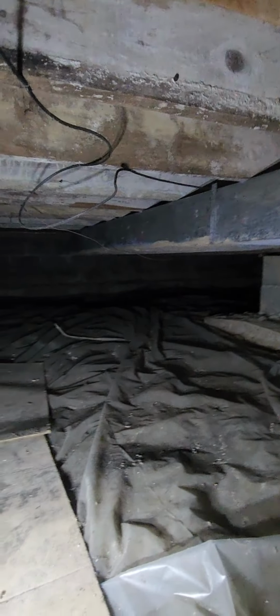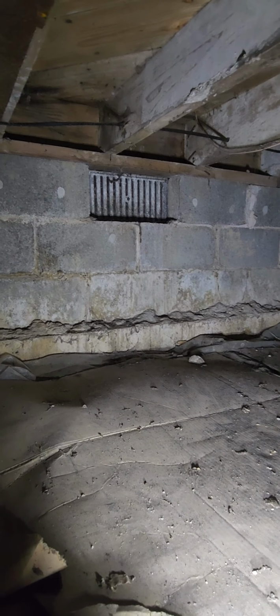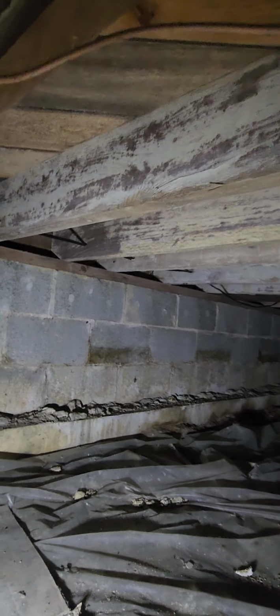Foundation walls look pretty decent. In this one, you can tell that vent there is closed, so that might be part of the mold issue. That vent is closed, so it's not able to exhaust any air. Looks like the growth is getting a little heavier down here on this end.